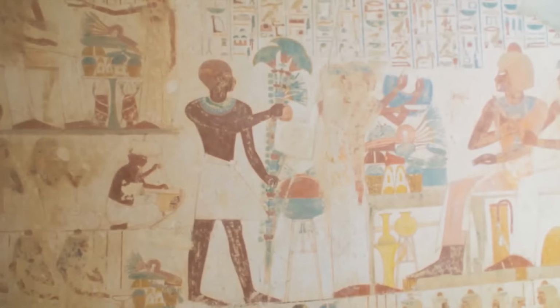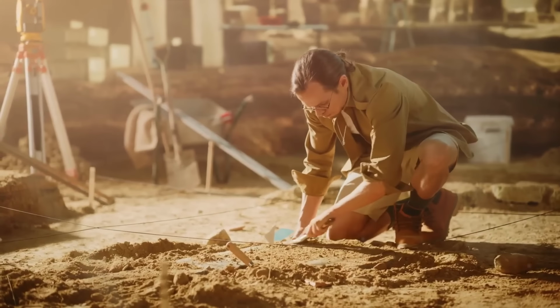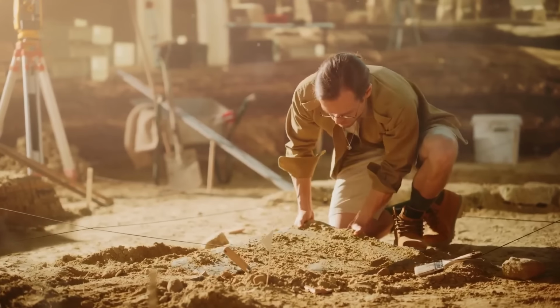We've inherited the remnants of their wisdom, but there is so much more to discover, so much more to understand. The wisdom of the ancients awaits in the shadows of the pyramids. The quest to unravel the mysteries of ancient Egypt is far from over. Indeed, the sands of Egypt continue to safeguard secrets that have yet to be revealed.